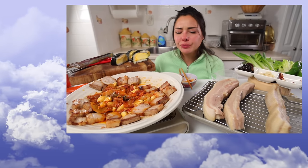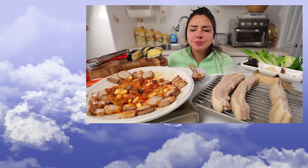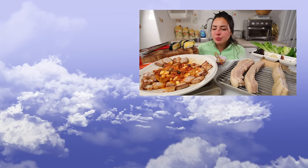It's juicier. There's some dry bits in this one, in the meat, and I think that's probably mostly because I boiled it. In the future, I accidentally boiled it a little bit too much. I forgot about it, but in the future, I won't be doing that.